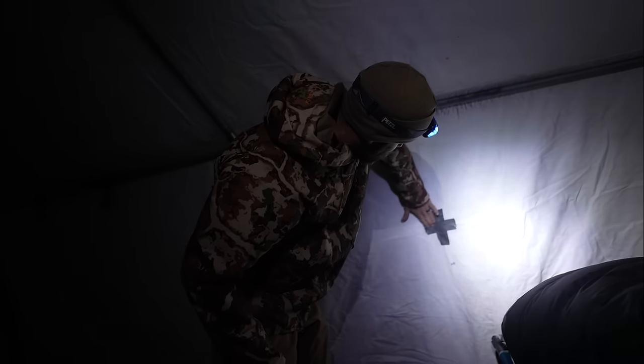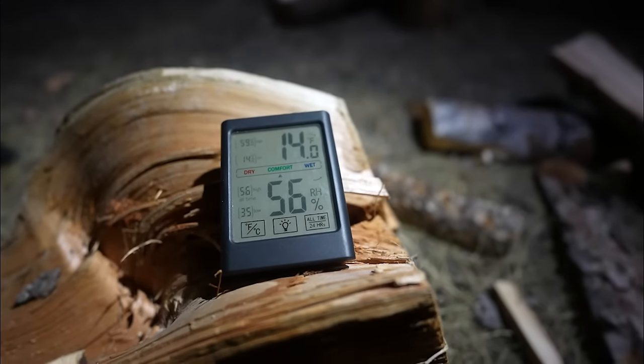Be there 5 years from now. I think that one's been there for about that long. 14 Fahrenheit.